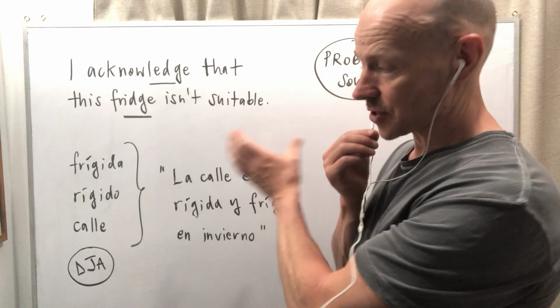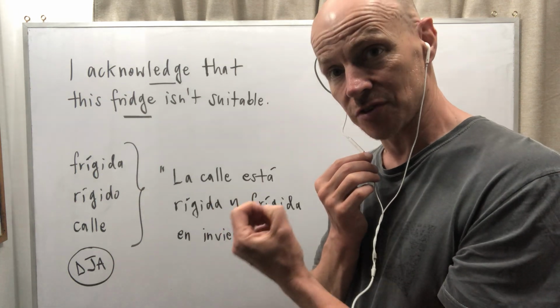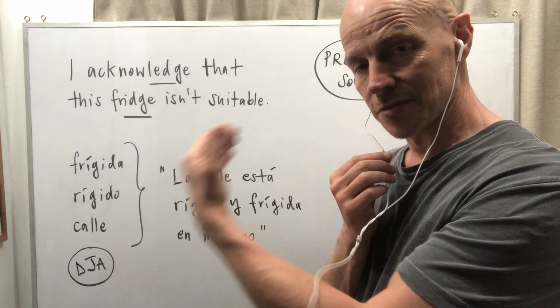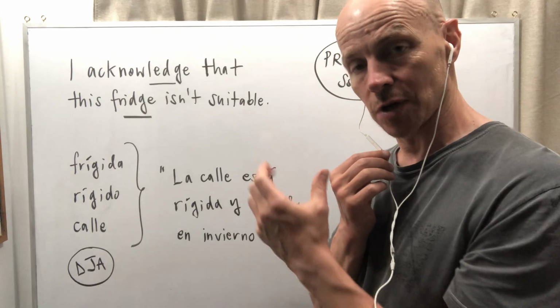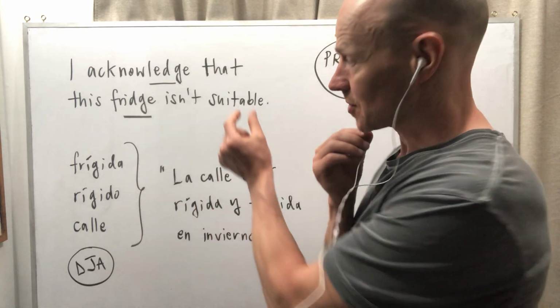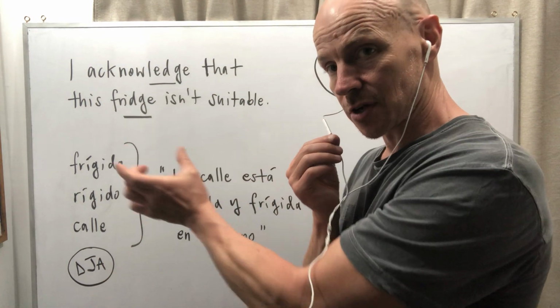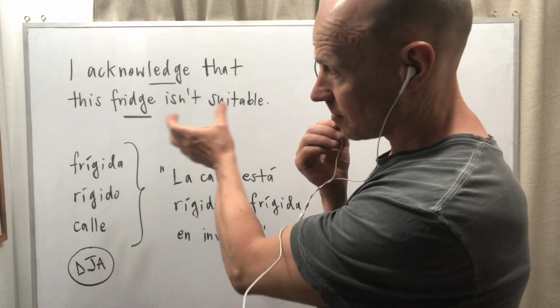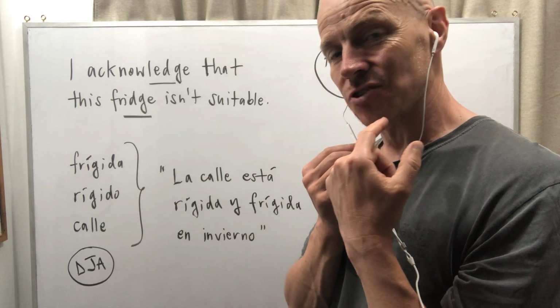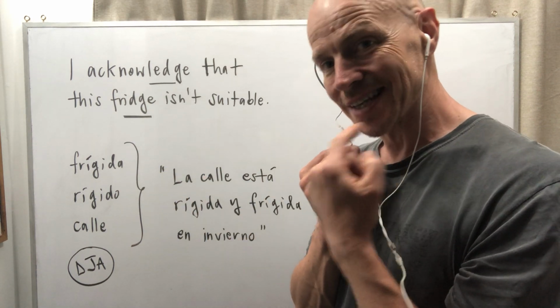And this again is why it's good to use a sentence rather than just a word, because often it's the combination of the sounds around that word that might be causing you more of a problem. It helps you work out whether it's just that sound or whether it's the combination of sounds before that sound that was causing you the problem. Because sometimes it's the transition from one sound to the other.